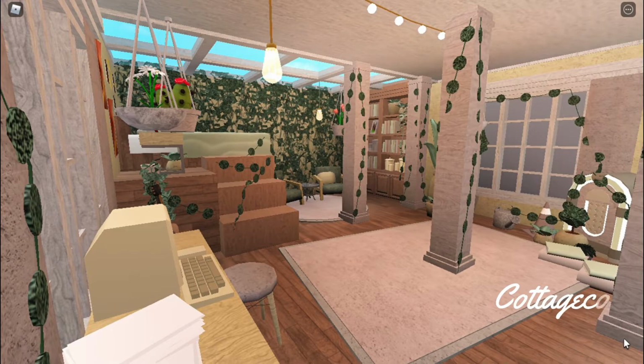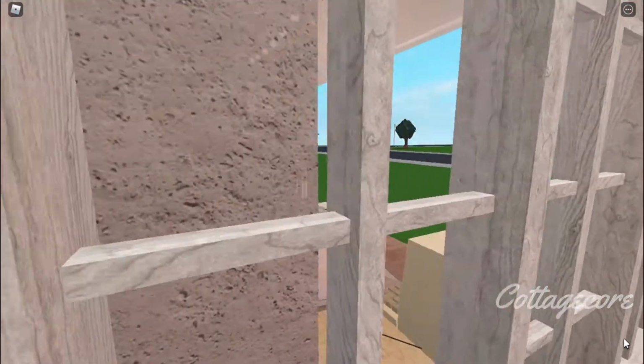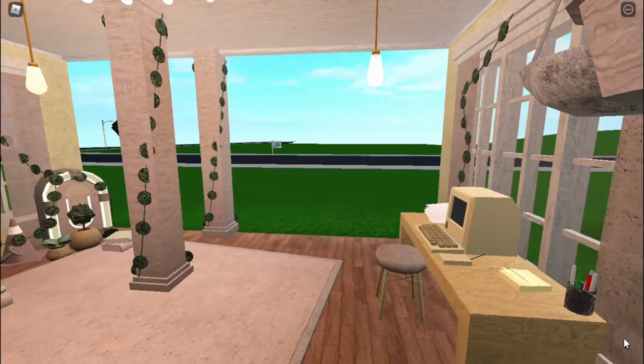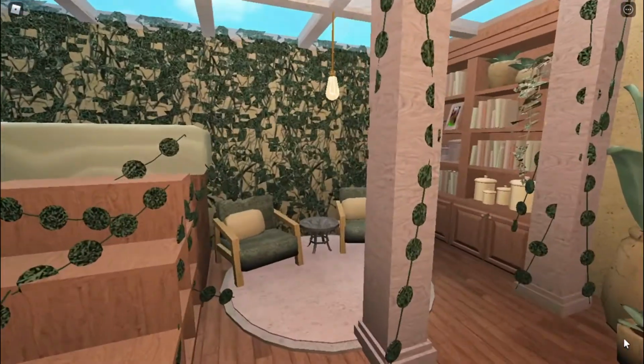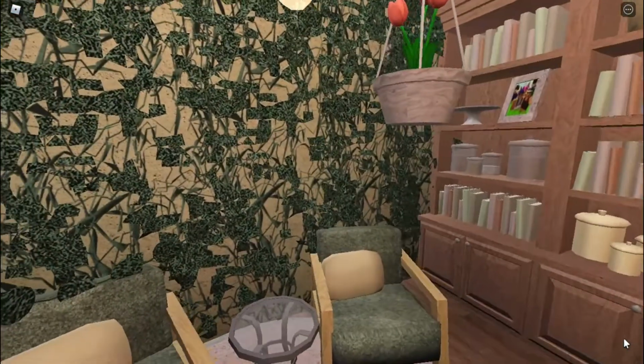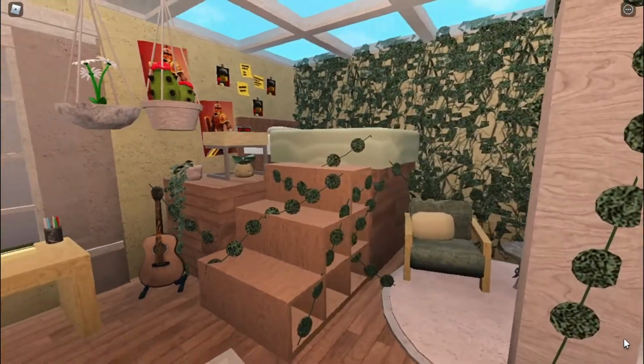So for the second bedroom, I decided to go for a cottagecore style room. I think that cottagecore has more of a greenery and lighter colors like beige and sage green and light pinks. So personally right now I've been practicing to make my cottagecore style better, but I think it looks pretty cute, so I really enjoyed making this room.